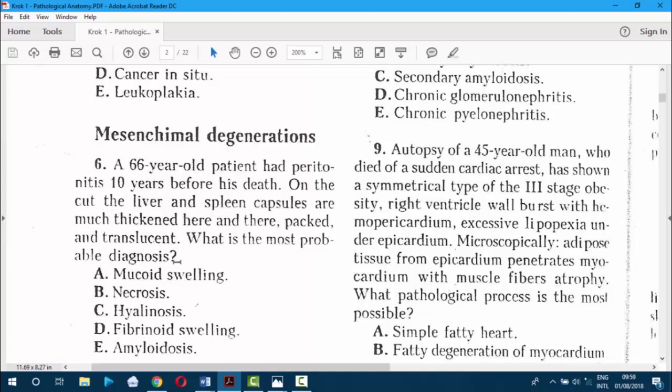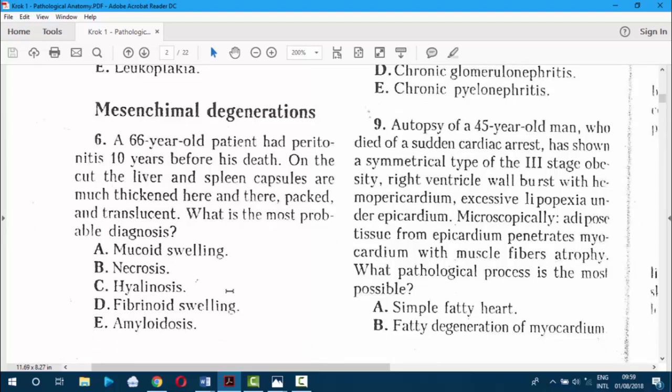All right. Now, mesenchymal degenerations can be grouped into four. We have the mucoid swelling, the fibrinoid changes, hyalinosis, and amyloidosis. Now, peritonitis is an inflammation of the peritoneum due to bacterial infection. Now, let me explain what mucoid swelling is.